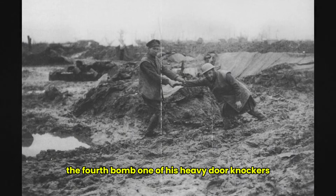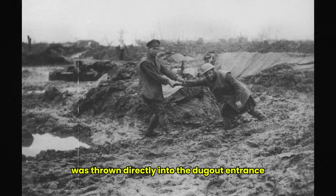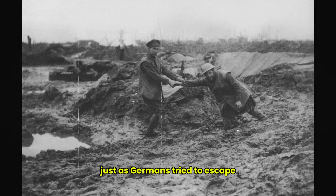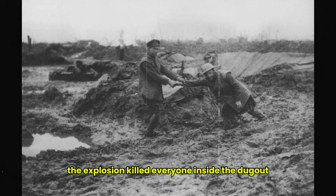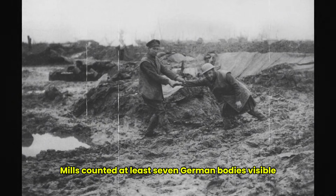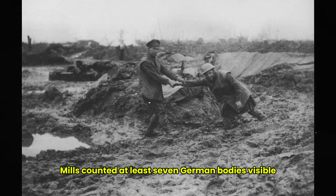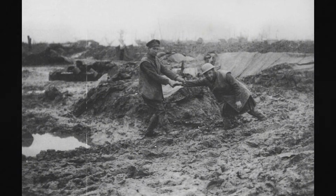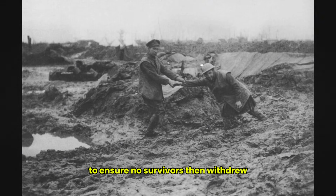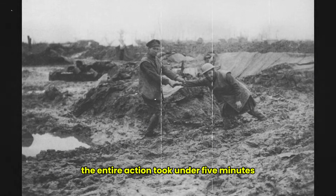The fourth bomb, one of his heavy door knockers, was thrown directly into the dugout entrance, just as Germans tried to escape. The explosion killed everyone inside the dugout. Mills counted at least 7 German bodies visible after the blast. His section threw additional bombs to ensure no survivors, then withdrew. The entire action took under 5 minutes.